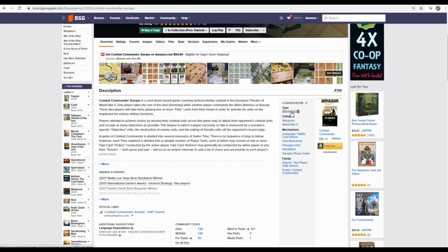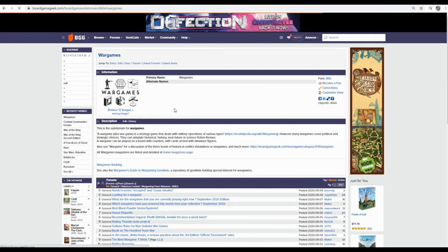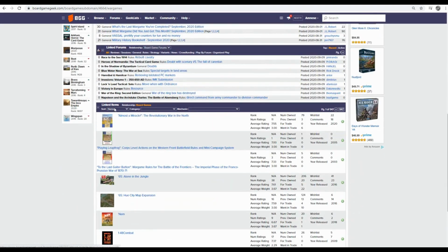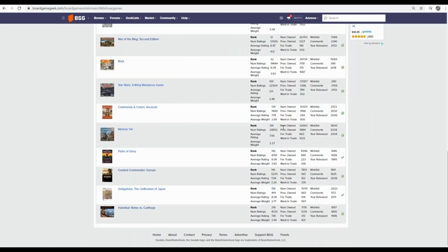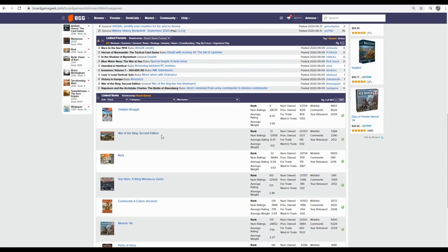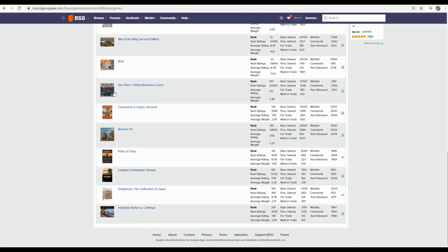If you want to go to all the war games, you can click on that war games link. It takes you to the war games page. Scroll down a bit where it says linked items. Click on rank, and you get a list of all war games labelled with that war game categorization, ranked from 1 to, well, however many thousand there are. You can see Twilight Struggle, War of the Ring and Root at the top, and I'll return to these three later on. Everything else below this falls not only outside the top 50 but even outside the top 100.